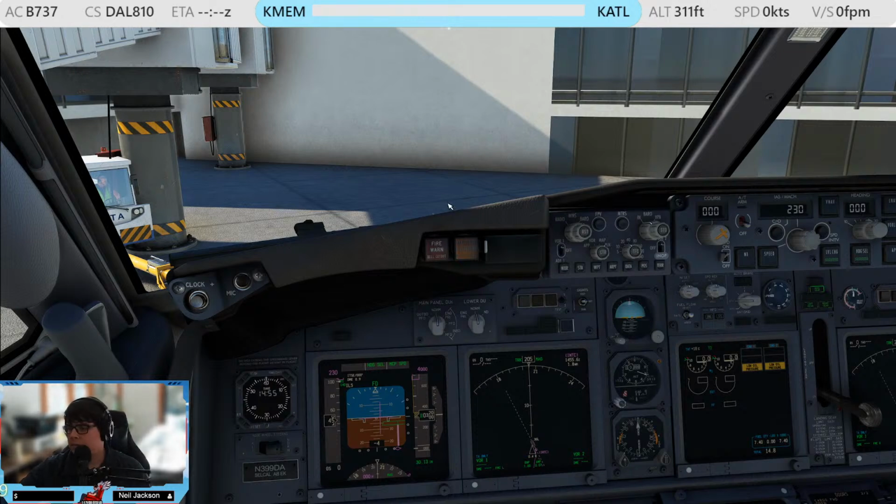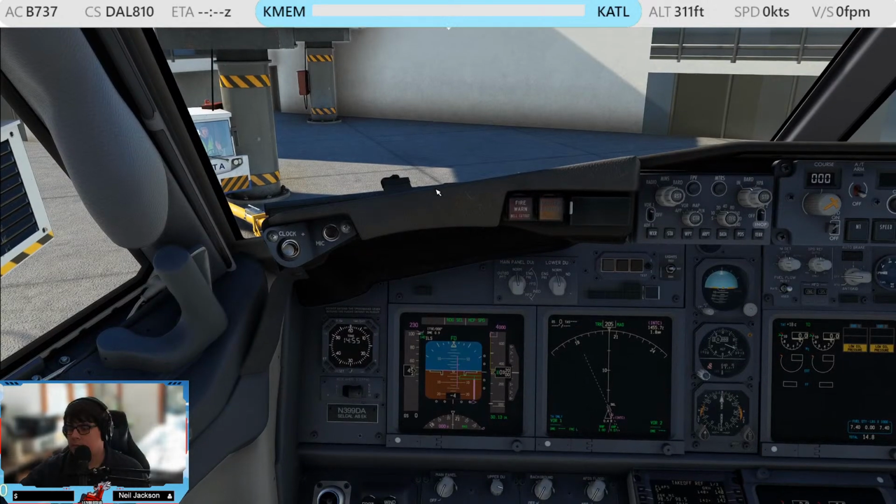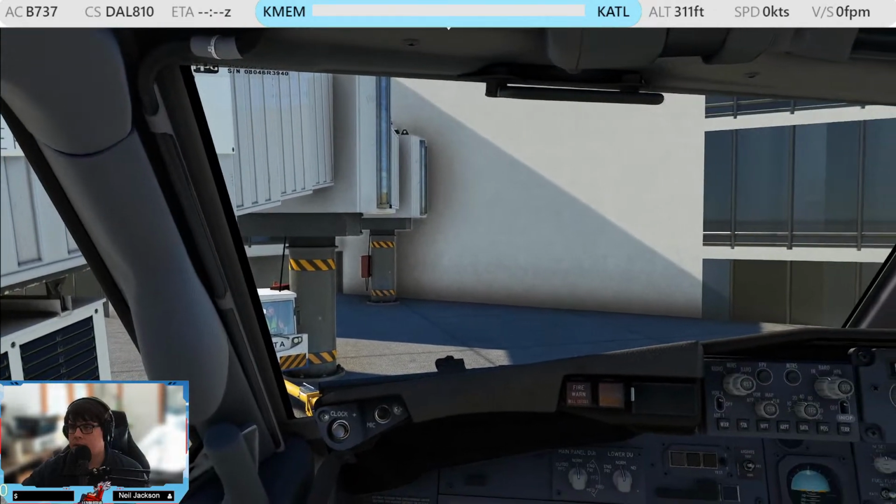Delta 810, this is Memphis clearance delivery on 125.2. Please repeat your request. Delta 810 ready for pushback and start. Delta 810, this is Memphis clearance delivery on 125.2. Please repeat your request. We're going to go straight to ground. Delta 810 ready for pushback and start. Delta 810 pushback approved gate.